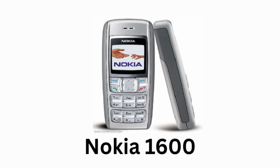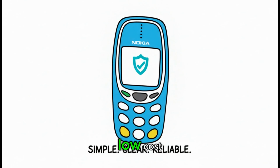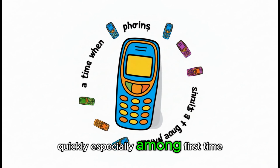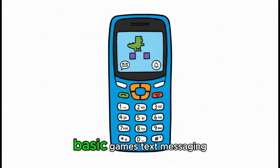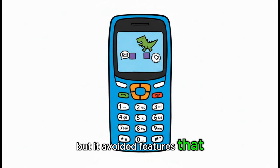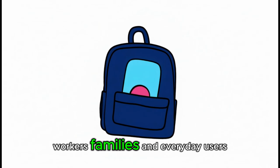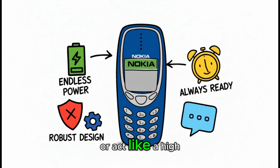Nokia 1600. Released in 2005, the Nokia 1600 was built for people who wanted a low-cost phone that was simple, clear, and reliable. It came during a time when mobile phones were spreading quickly, especially among first-time users who needed an easy way to stay connected. The phone had a color screen, basic games, text messaging, alarms, and strong battery life, but it avoided features that could make it confusing. Its body was light, practical, and comfortable to carry, which made it useful for students, workers, families, and everyday users. The Nokia 1600 did not try to look expensive or act like a high-end device.